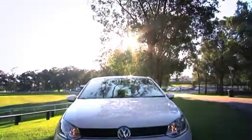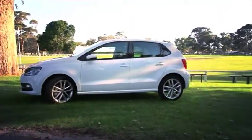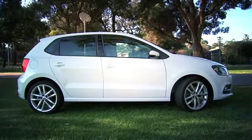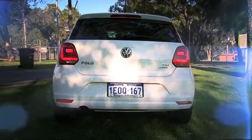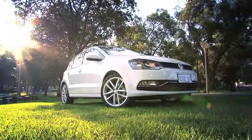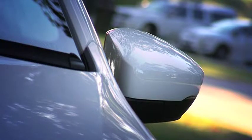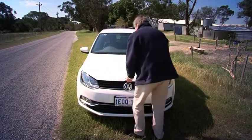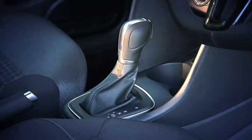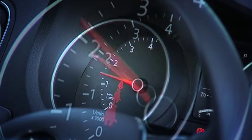Yes, this is the 2014 Volkswagen Polo. It represents great value for money. It also represents class and refinement. This is the Polo Comfort line. And this car we've been lucky enough to borrow from our friends at Wangara Volkswagen is fitted with the Sports Pack, which gives us 17-inch wheels and lowered suspension. It's also fitted with an all-new 81 kilowatt, 1.2 litre turbo petrol engine. The transmission is 7-speed auto with a 6-speed manual available as an option.